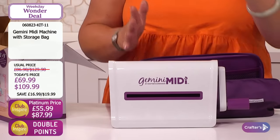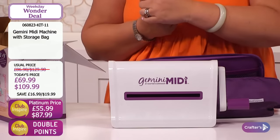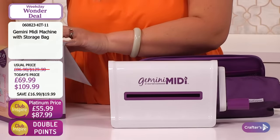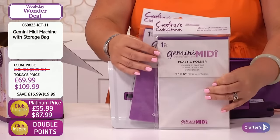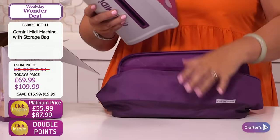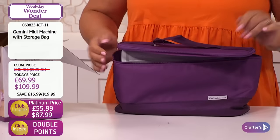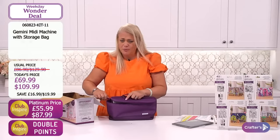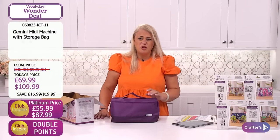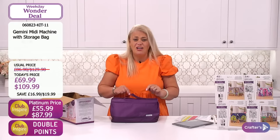It's hand cranked, so great for travelling. If you're into caravanning, and perhaps you want to do a bit of crafting, but you don't want to take your whole Gemini Junior, even if you're Gemini Pro, with you, this is absolutely ideal. Inside you're also getting a selection of the plates you'll need, and a storage bag, so you don't need to keep it in the box or out on your desk. You can tuck it away inside this beautiful little storage bag. There's a little handle on top, so it's easy to transport. Maybe you're going on holiday and want to craft in the sunshine on the balcony. This is the ideal machine for you to have.